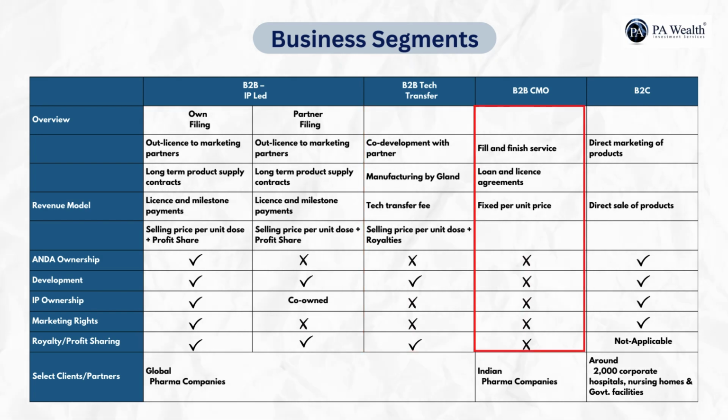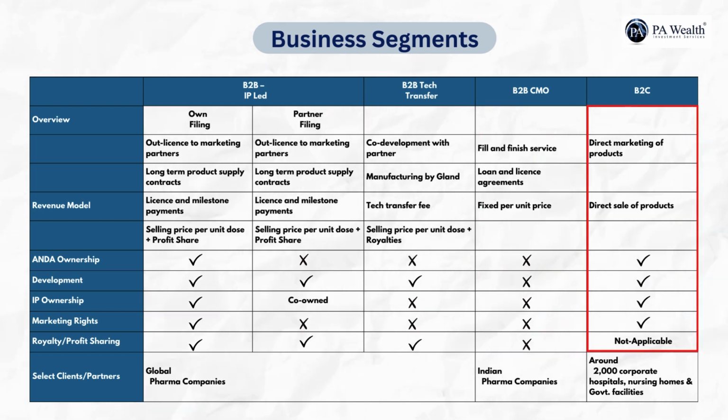In B2B CMO, Gland Pharma optimizes efficiency and enhances the supply chain through collaborations with contract manufacturing organizations, streamlining services. In the B2C model, the company directly sells pharmaceutical products, ensuring accessibility and addressing the healthcare needs of individual consumers.